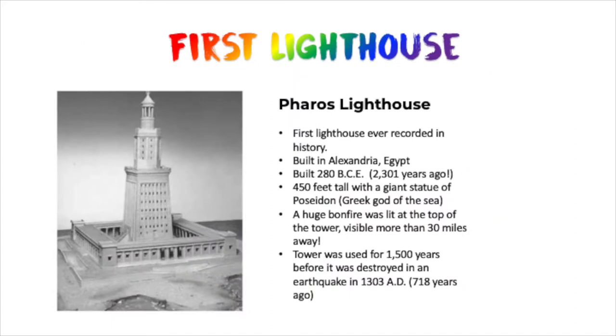The very first lighthouse ever recorded in history was built in Alexandria in Egypt, and it was built in 280 BCE, before Common Era. That was 2,301 years ago. This lighthouse was 450 feet tall with a giant statue of Poseidon. In Greek mythology, Poseidon was the Greek god of the sea.